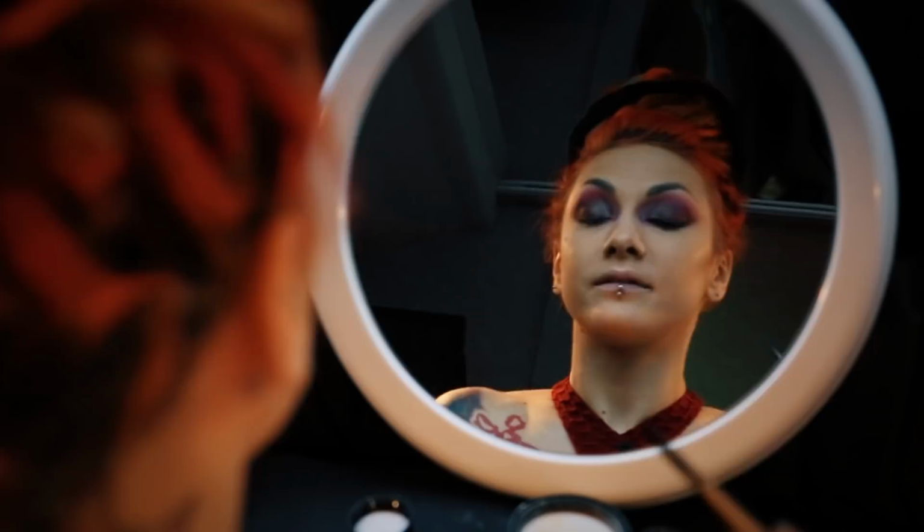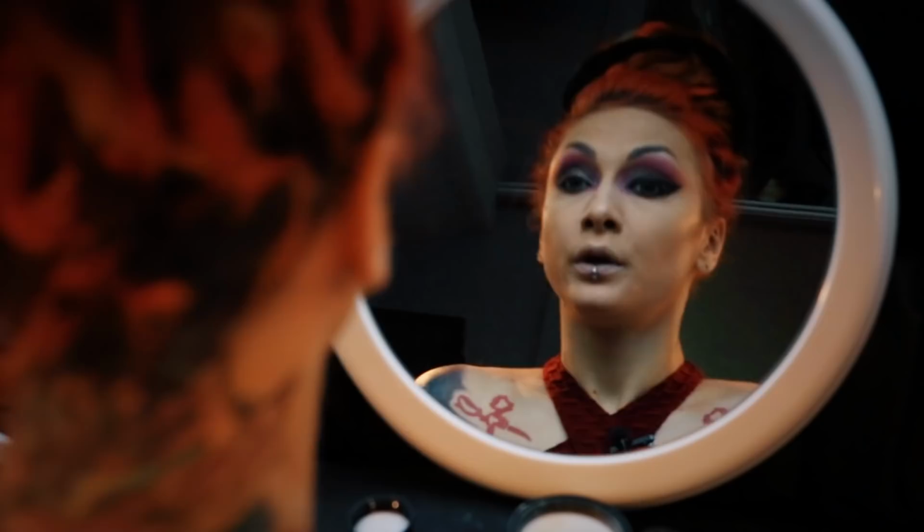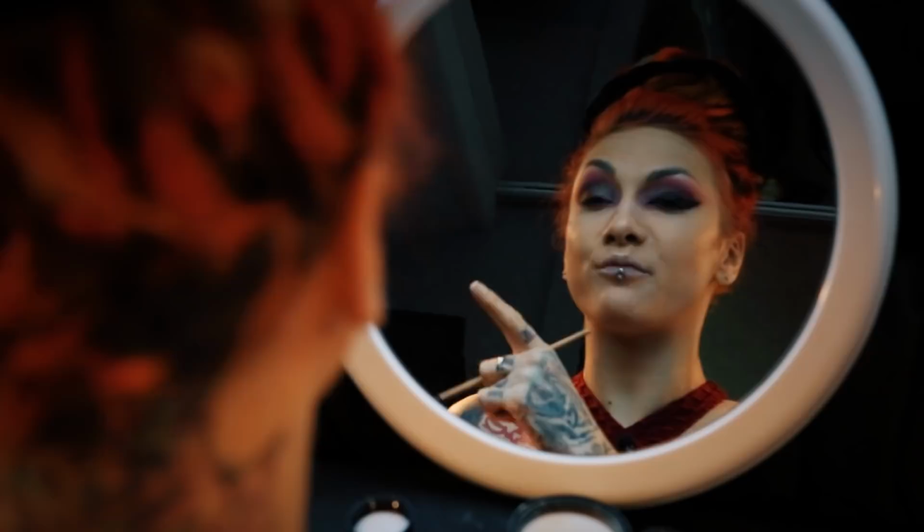I like big eyeliner, so here you can be creative. Whatever you like works. I'll add a little bit on the bottom, just a tiny bit, to make my eyes look bigger. Okay, one is done. Now the challenge is to make the other one look just the same. Sometimes it's hard.